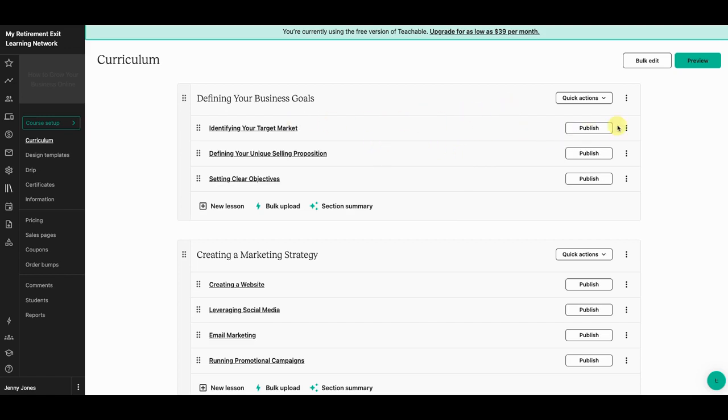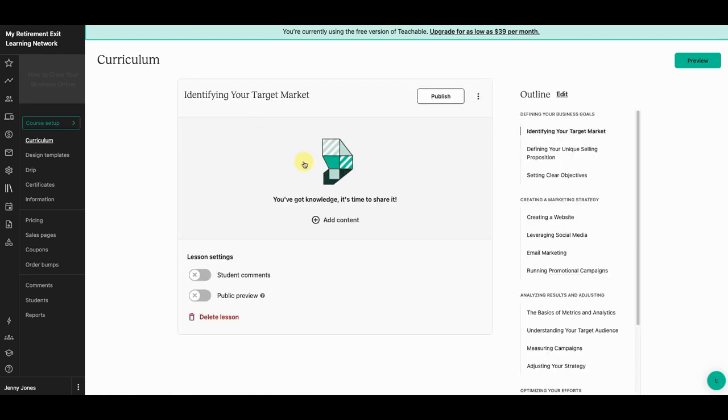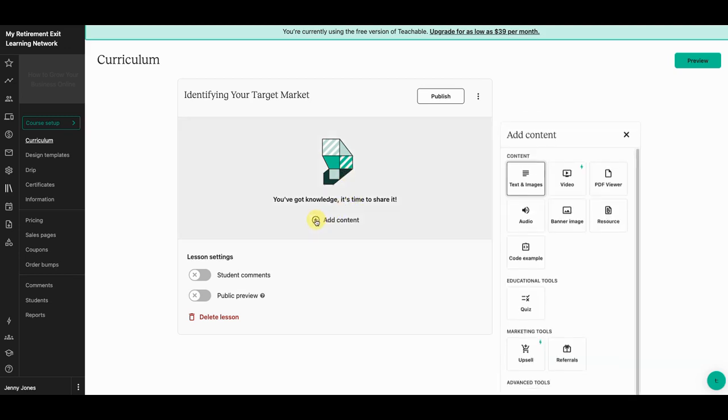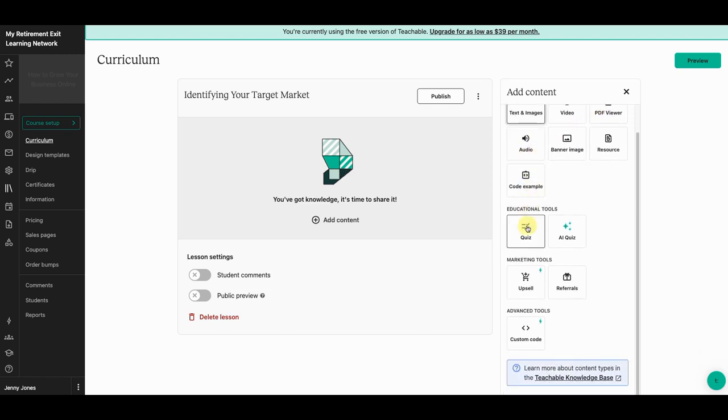So what you do is you go here and you click on that. It says set as public, rename, duplicate the lesson. So I think you go here, let's identify the market. So once you click on that, you have to add the content, right? And so then you click on that. And then what kind of content is it going to be? Is it going to be audio? Is it going to be video? Is it going to be so on and so forth? So that's what you can do there. It's for each one of them. You can do that. And you can set for student comments or public preview, right? So you can publish it.